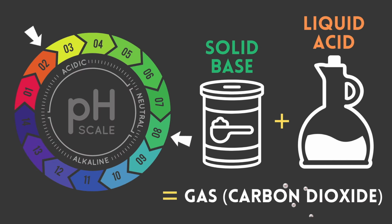So now let's talk about what made that popcorn dance. Well, you are mixing a solid base of baking soda with a pH of around 8 with a liquid acid of vinegar with a pH of around 2 to 3. When you combine these two, it creates a gas called carbon dioxide. That carbon dioxide creates bubbles and it lifts the corn up and it makes it dance.